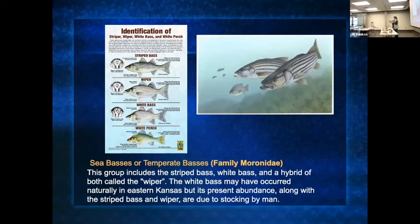But the idea is you get a big fish with a lot of play, a lot of fight. So it makes it a popular fish group. But it's a hatchery produced fish. These two fish don't get together and do it on their own. So if you catch a wiper in Kansas, you're catching a hatchery produced fish, a fish that hatched in the hatchery.